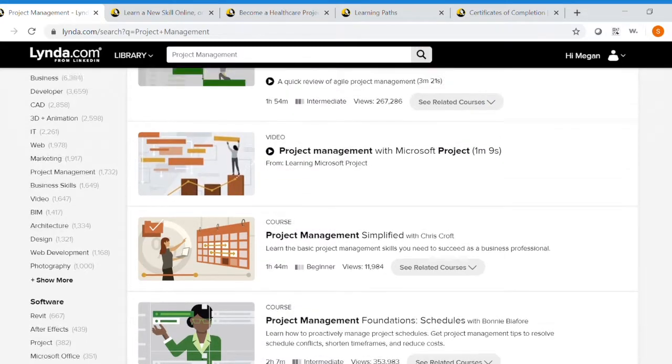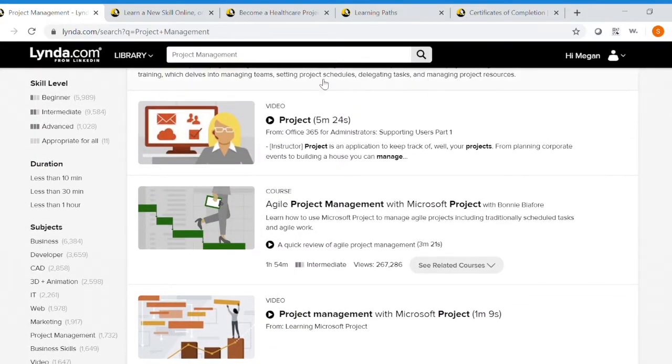On the left, you can further narrow your search results by skill level, selecting beginner, intermediate, or expert, or you can filter by the amount of time you have, subject matter, favorite instructors, and more.